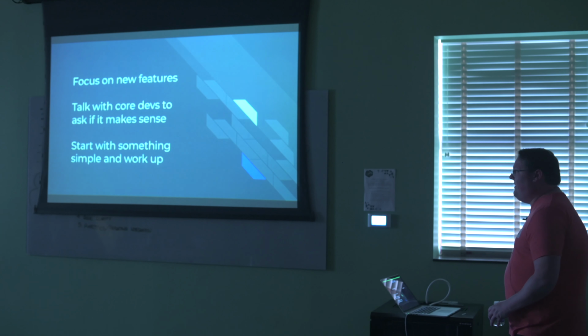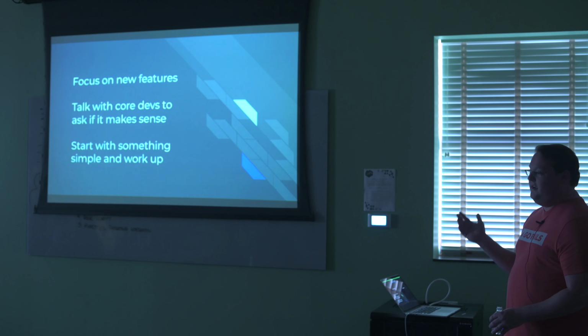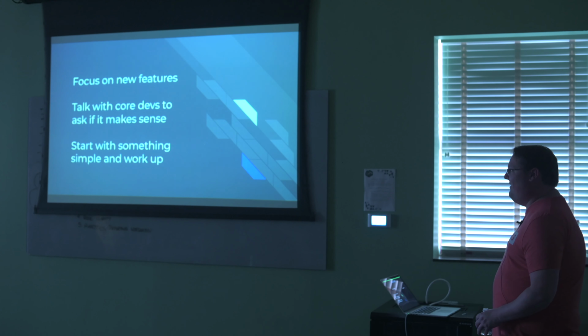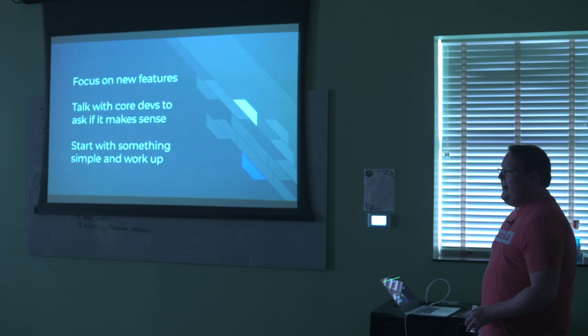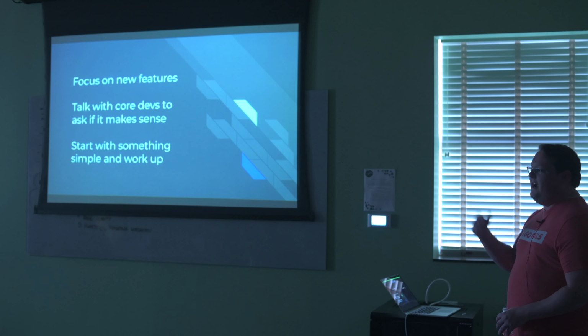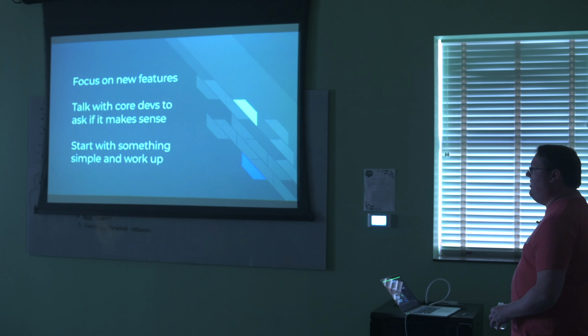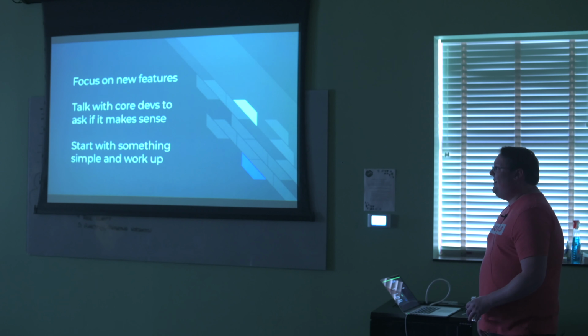And then start with something simple and work up. Like I was just trying to make action text work as my first thing. And I was like, this doesn't quite work intuitively. I'll go fix that. And then, oh, here's another idea. Here's another idea. I have four or five other things I'm going to try and contribute now because one thing led to another. And hopefully I'll be able to add some more cool stuff to Rails. So that is it. Talk to the core devs.